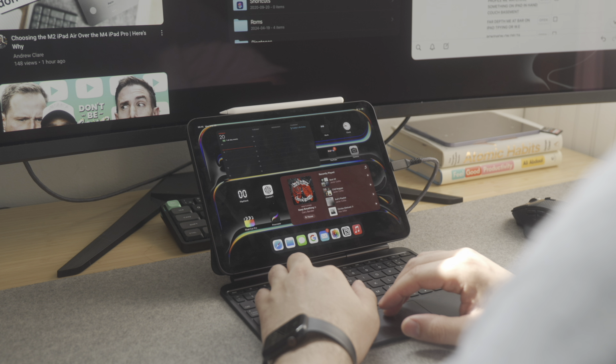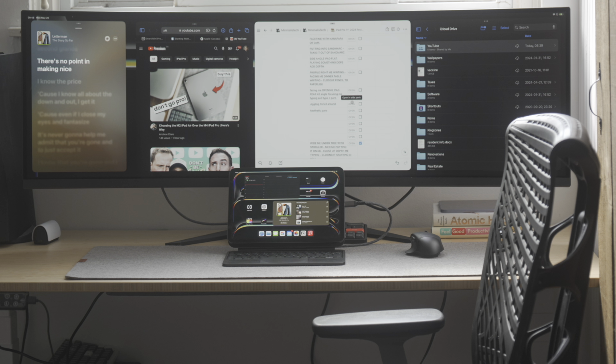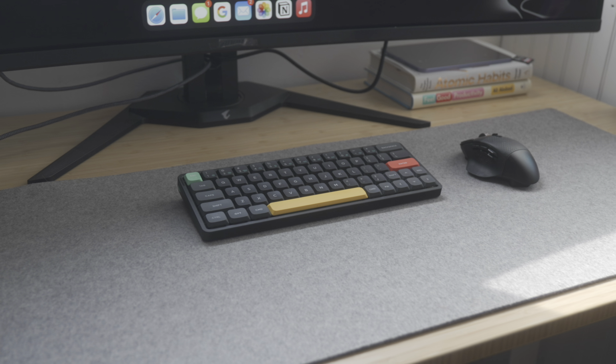Of course, you have use of both the screen on the iPad itself, as well as all the real estate of your massive monitor. I've got Notion, YouTube, music, reminders, and it's all hooked up with both my keyboard and mouse. Is this something that a lot of people will do? Probably not, but the fact that you can do it is amazing.